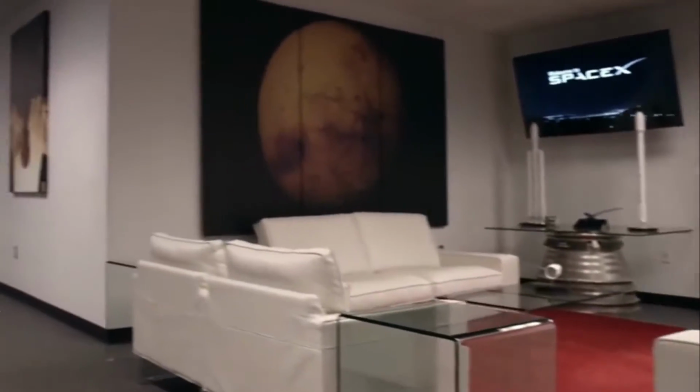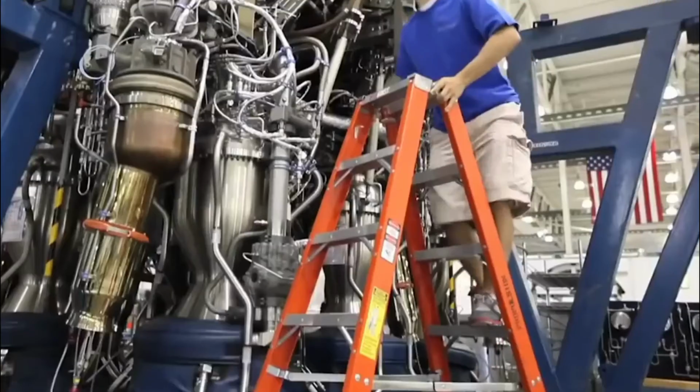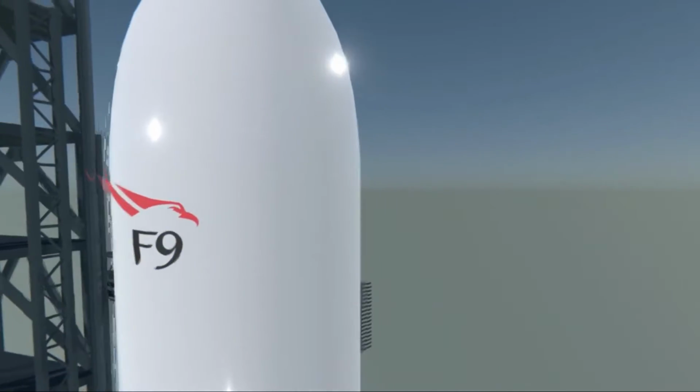Once in Florida, the pieces are mated in SpaceX's custom-built horizontal integration facility, a large hangar within sight of Launch Pad 39A. The most exciting part of any Falcon 9 launch might be the landing, specifically that of the first stage onto a floating barge.